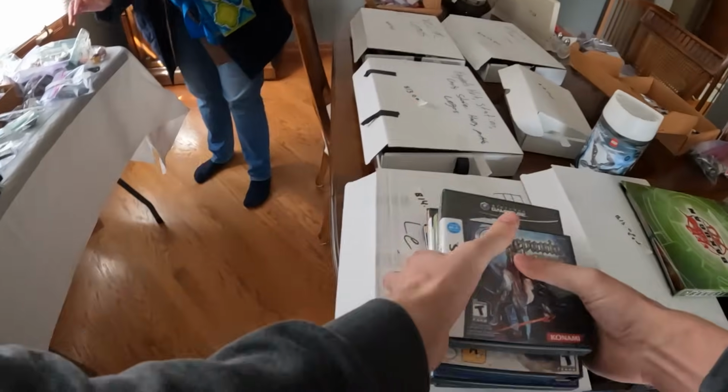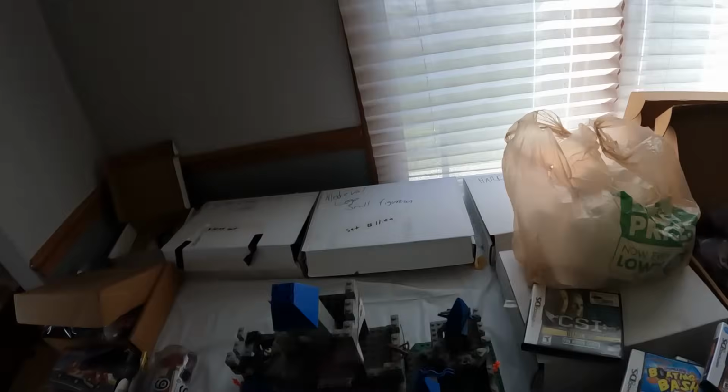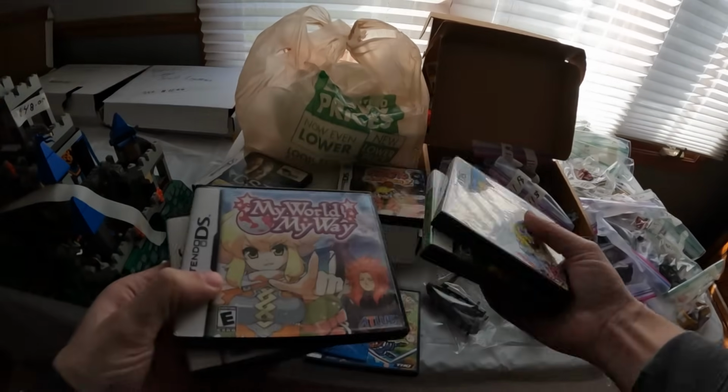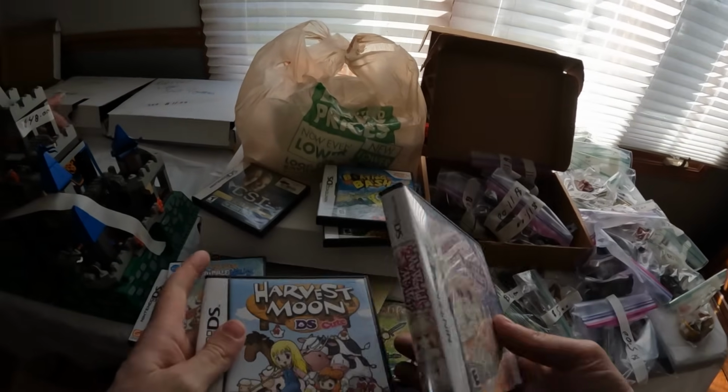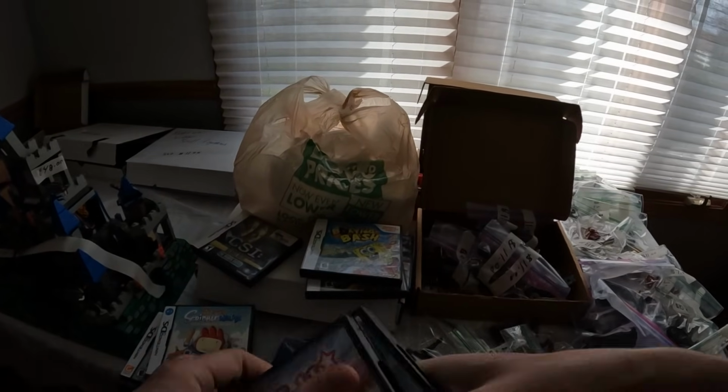Grab these guys. Now, unfortunately, a lot of the video games you're seeing here didn't end up having the actual games inside the cases. Like all of the DS and PSP stuff, there were no games inside any of those cases. However, all of the GameCube stuff was complete, so I grabbed all of that stuff and I came back for the cases at the end of the sale.